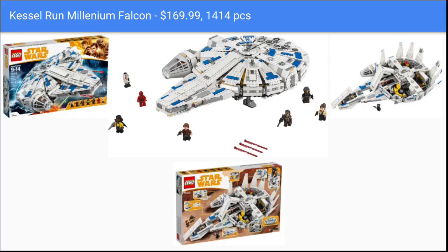The 6th entry on my list is going to have to be the Kessel Run Millennium Falcon. Now, the reason it's on the list is because just 3 years ago, we got a Millennium Falcon that was $20 less, coming in at $150, and I think that one was kind of overpriced anyway, but that's a story for another video. So the set is $170 for only 1,014 pieces, which on the base does not sound good at all, and if you look at the set, it does not feel like a $170 set.